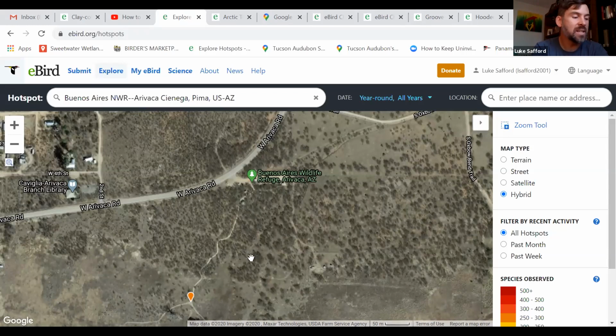There has been one other sighting of a clay-colored thrush in Arizona. It was in the little town of Portal on the east slope of the Chiricahuas Mountains back in 2015. The Arizona Rare Bird Committee, whoever's in charge of deciding whether something is counted or not, decided not to count it because they thought it might have been an escape bird. They questioned its provenance, so they didn't count it.